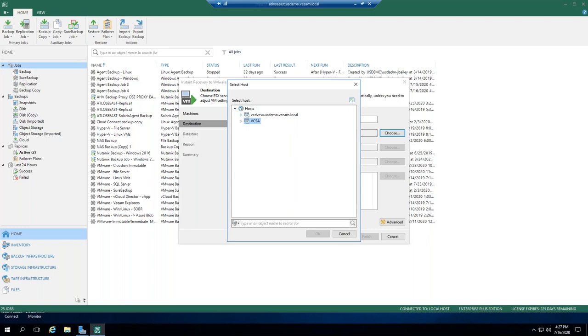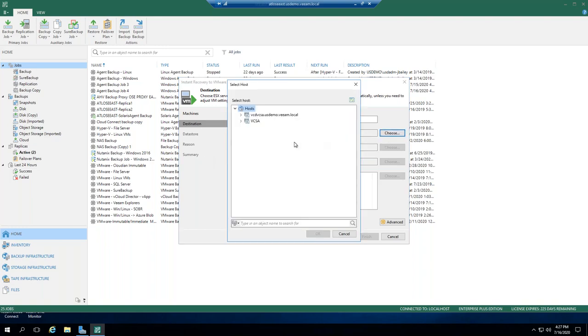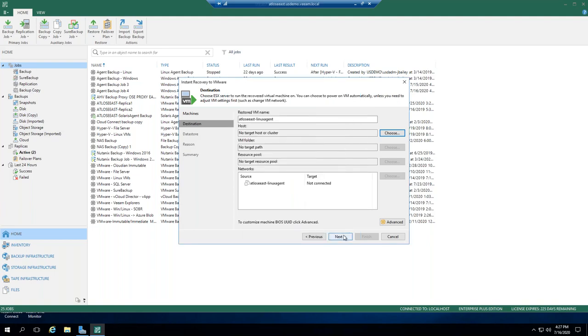So we could pick a point in time, whether it be the most recent backup or a specific file. We would give it a reason as far as why we want to do this restore. And then again, we would get a summary and we'll be able to determine exactly if everything is the way we want it and how we want to move forward from that standpoint. So we would be able to do that very quickly and very easily. And then we would be able to actually have that server up and running, recover it.